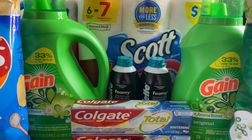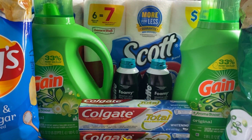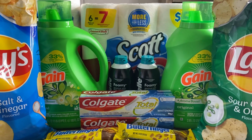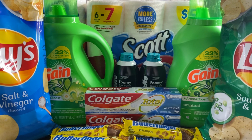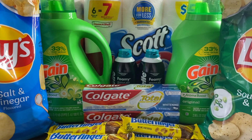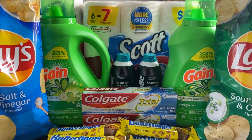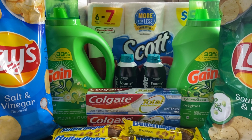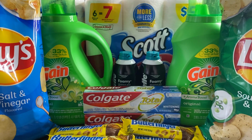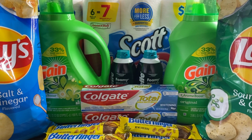And then I went ahead and grabbed 2 of these Gain laundry detergents. These are the larger bottles, the 100 ounce. So these are priced at Walgreens this week, 2 for $20. The deal is when you buy 2, you will receive a $4 registry reward. So I went ahead and purchased 2 at 2 for $20. I also used a $10 P&G coupon on these. So $20 minus that $10 P&G coupon that I used, it brought the total down to just $10 for both.